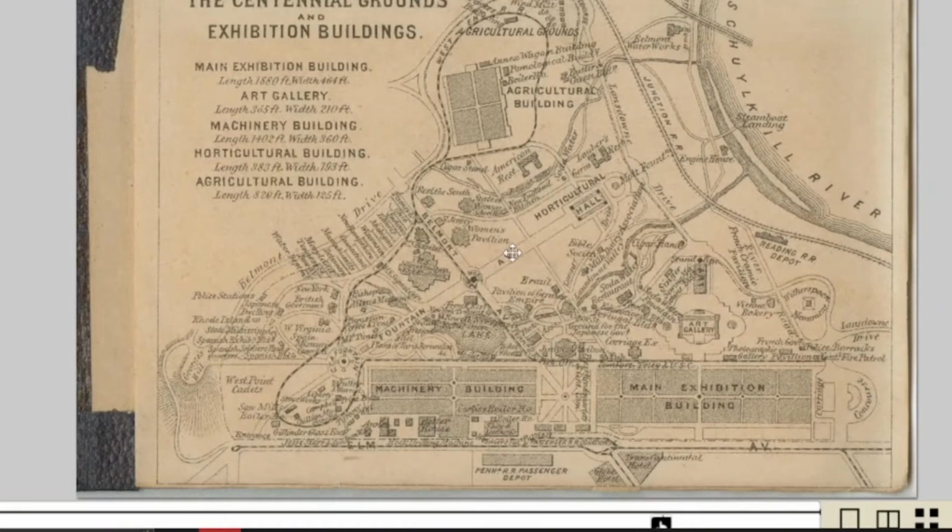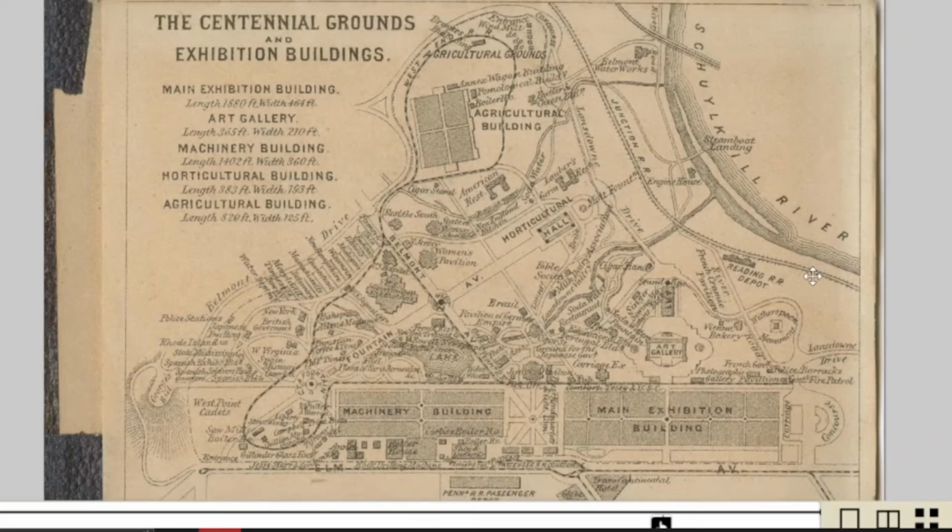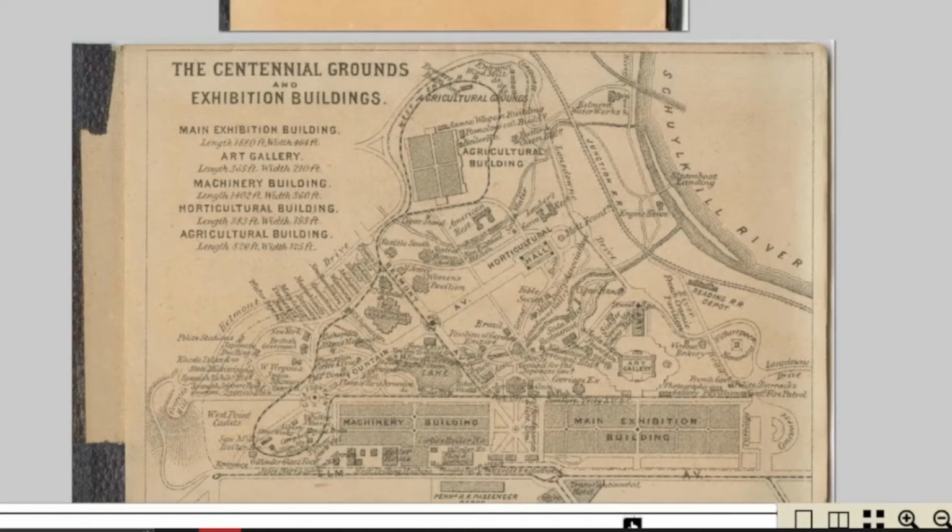So this is our map here. Right. Cool. So, yeah, these are our train lines here that we thought. But again, it's so strange that we couldn't see them. Supposedly, in one of them, it just vanished completely. In the other, it had a giant station that was really easily visible. But yeah, look at that. There's our machinery, the main exhibition, horticultural, the agricultural, all that stuff that we saw in the images before.